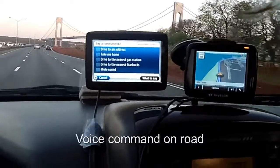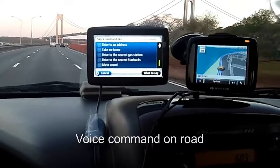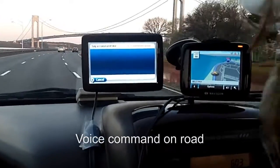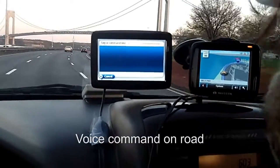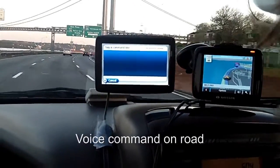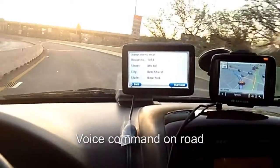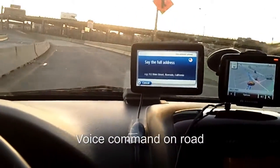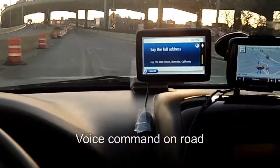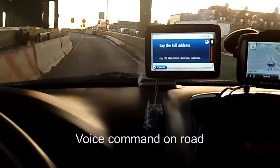Say a command. Drive to. To set a destination, say address, city center, favorite, home, recent destination, or the name of a point of interest, category, or national brand. For directions to an address, please say the full address including the city and state. 20 Frontage Road, Newark, New Jersey.